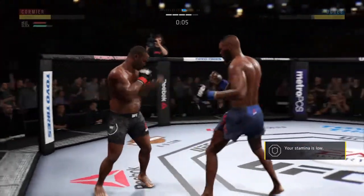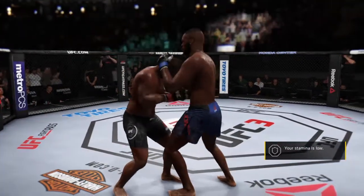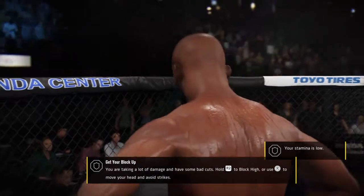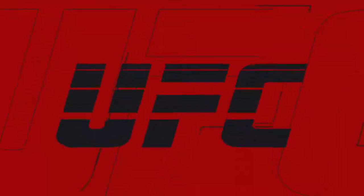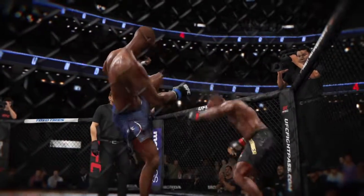Much improved defensively as he blocks the shot. Horn sounds for round four. So the round is over mercifully for his opponent. Multiple knockdowns there. Big, big round from John Jones. I have no idea how his opponent got out of that round. He was knocked down multiple occasions in big trouble, but his heart pulled him through.